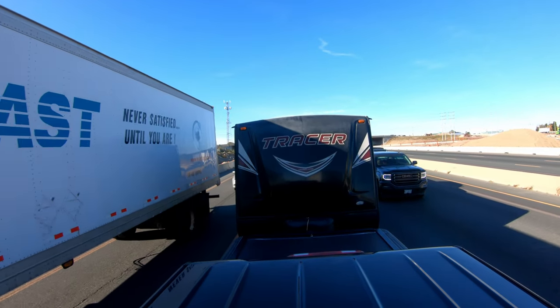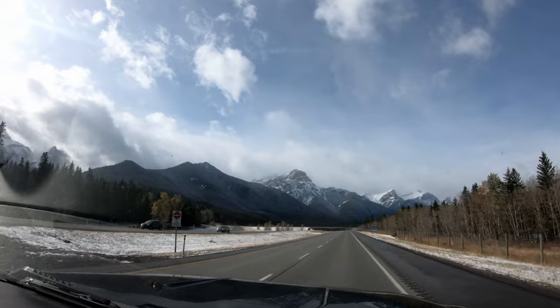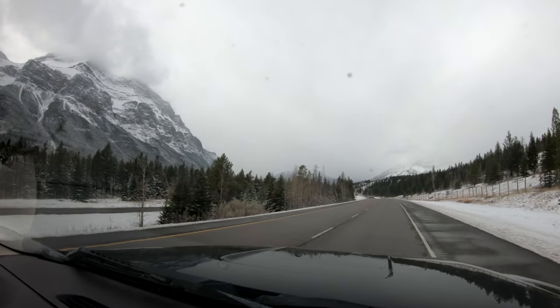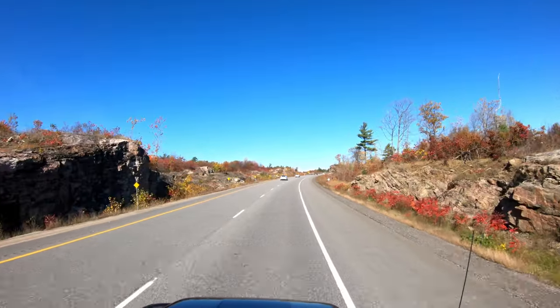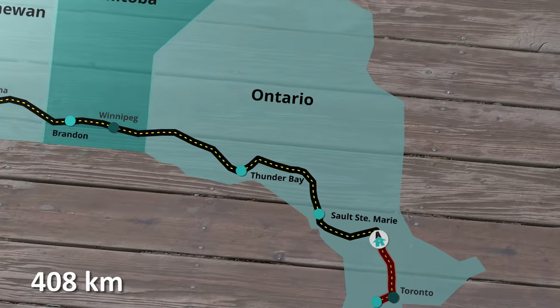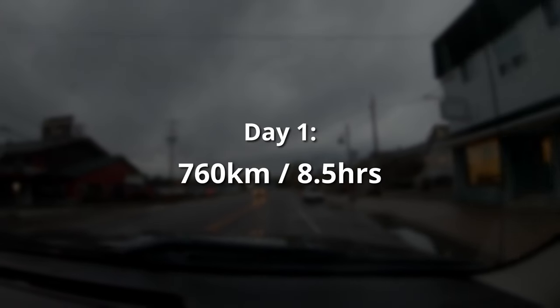We left Waterloo, Ontario in mid-October in a race against the approaching winter weather that typically hits the Rocky Mountains around that time of year. The first day we drove from Waterloo to Sault Ste. Marie, Ontario, which doesn't look very far on a map, but this is actually a 760-kilometer journey that took us a full 8.5-hour driving day.